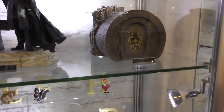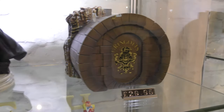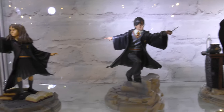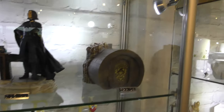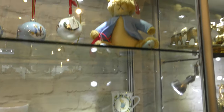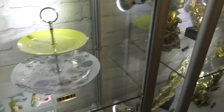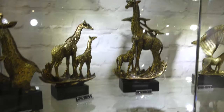Nala. Even Harry Potter related merchandise. Gringotts, Snape, Potter, Hermione, Potter. A bit further down here, we get some more Peter Rabbit merchandise, which is really nice, including some Christmas baubles as well. And then there are some more ornaments here with various different animals.